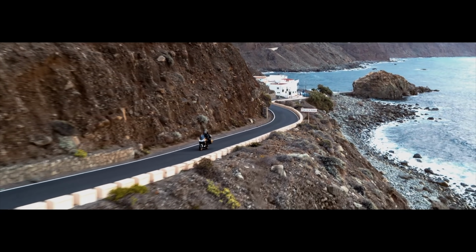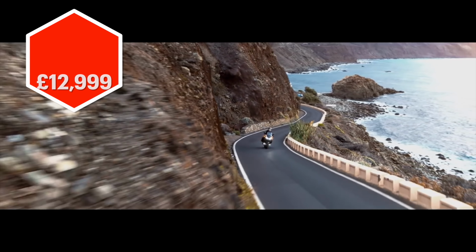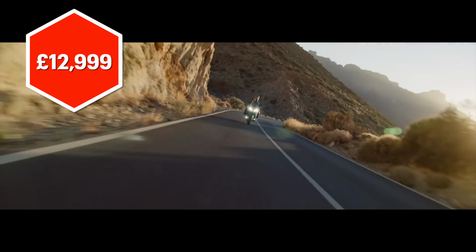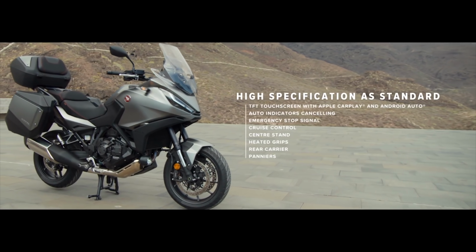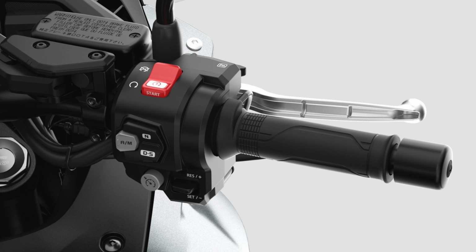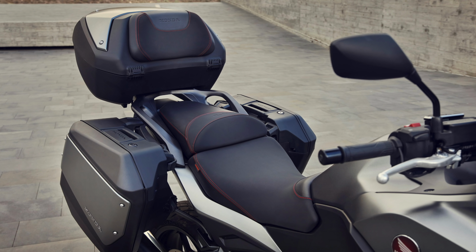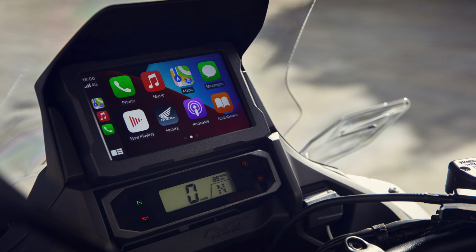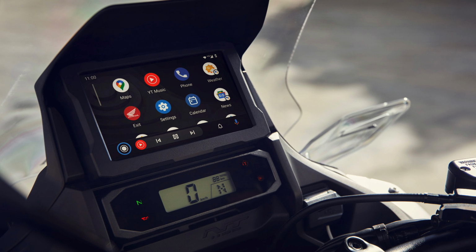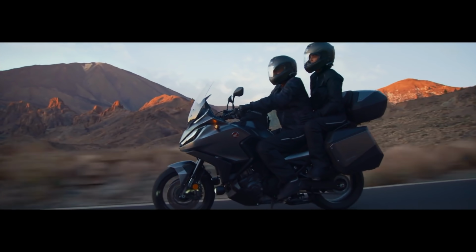I'm a massive fan of the DCT gearbox, and the bike equipped with it comes in £1,000 higher at £12,999. Standard equipment is high, and as well as the panniers it comes with heated grips, cruise control, USB and accessory sockets, a rear carrier for a top box and a centre stand. Like the Africa Twin, the NT1100 offers Apple CarPlay and Android Auto via the TFT screen, which gives you plenty of navigation options as well as the usual music and phone controls.